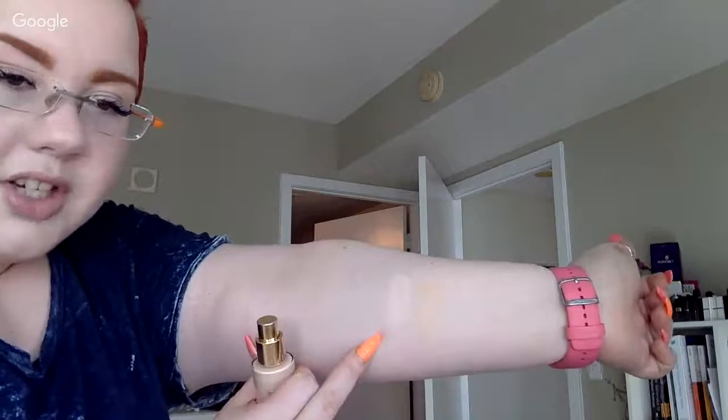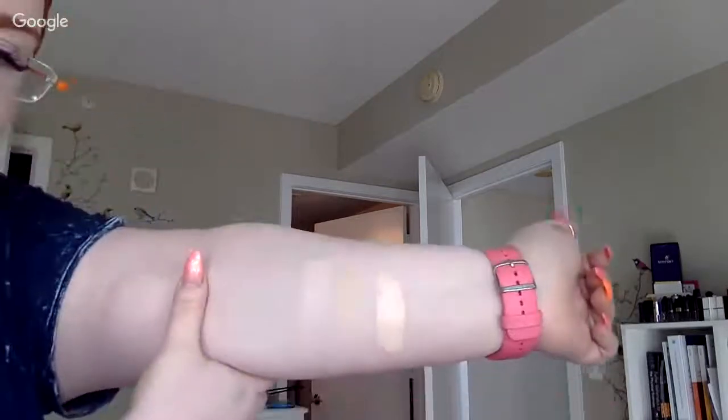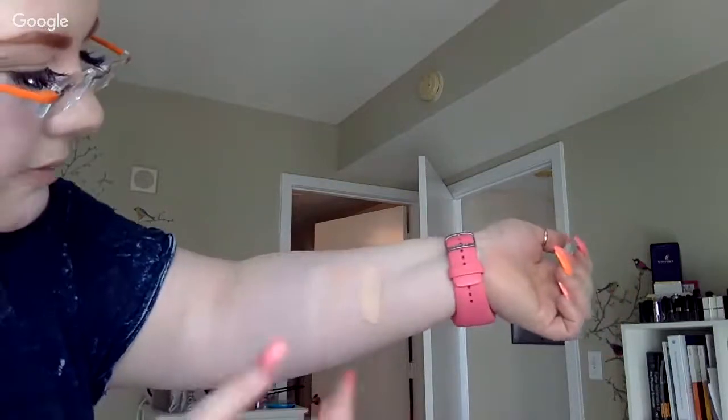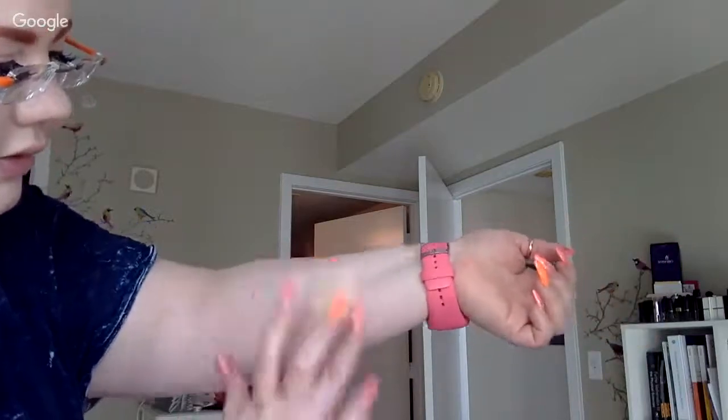Anyways, this is that, and we have, as always, MAC Full Coverage W10, MAC Full Coverage NC15. This has medium coverage, so there you go. It is definitely more of a peachy NC10, close to NC10, I would say. And it has sort of peachy neutral undertones. And it gives a medium coverage, and it's very, very glowy. And I would say at least 80% left. That's that.